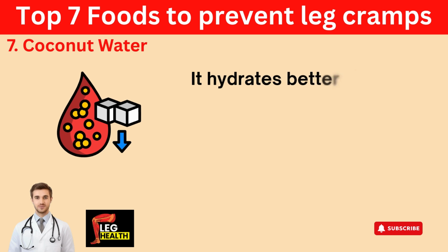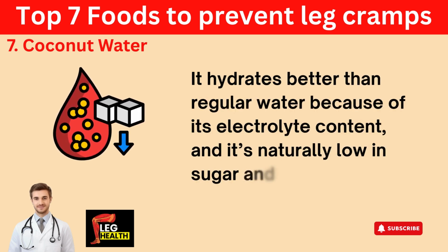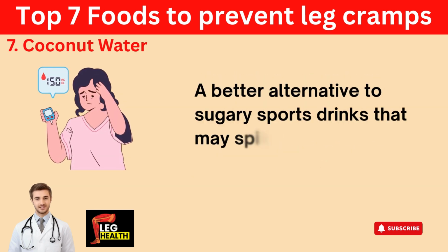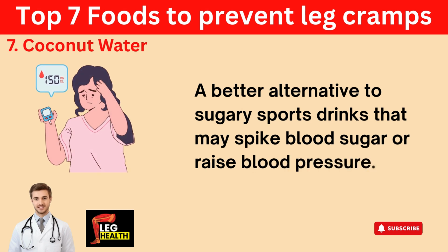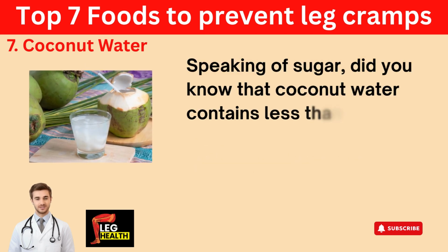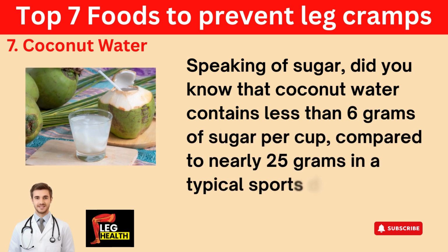It hydrates better than regular water because of its electrolyte content, and it's naturally low in sugar and calories, a better alternative to sugary sports drinks that may spike blood sugar or raise blood pressure. Speaking of sugar, did you know that coconut water contains less than 6 grams of sugar per cup, compared to nearly 25 grams in a typical sports drink?